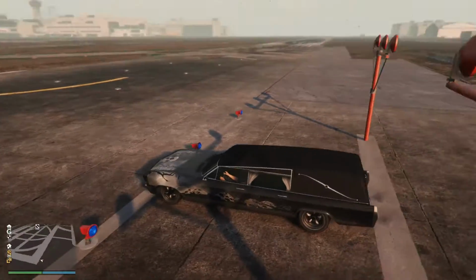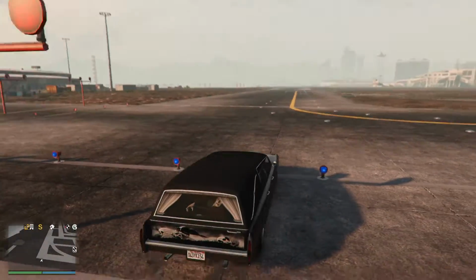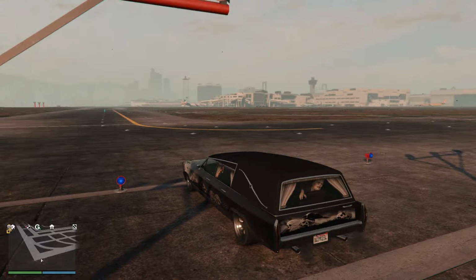Alright, so here we are at the airstrip. We're going to do the normal, one down in this view and one down in first person as well on the way back. So let's do it.